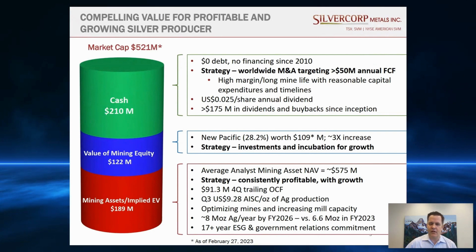And if you take a look at our recent market cap, this has actually gone up. I think we're over 521 million right now. But if you take a look at this math equation, and you take the market cap and you back out the cash and you back out this value of investments, it looks at what really the market is paying for these mining assets, which is up a bit from this 190 million from when this slide was done, but is still vastly below the analyst consensus NAV of 575 for the company, for the mining assets.